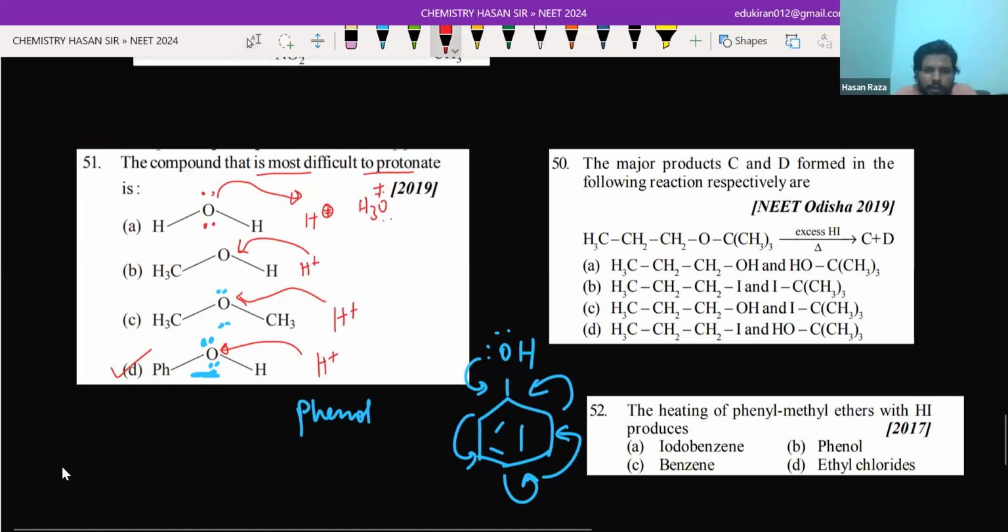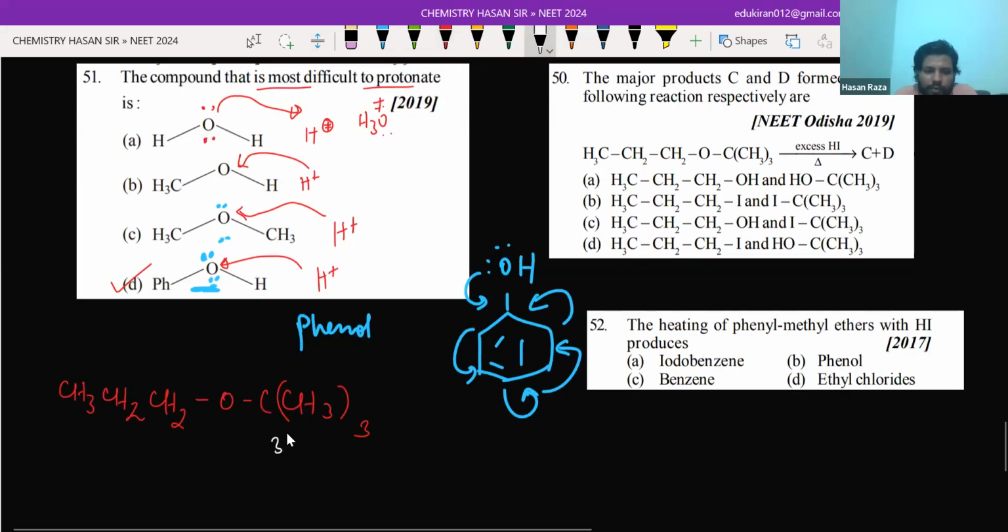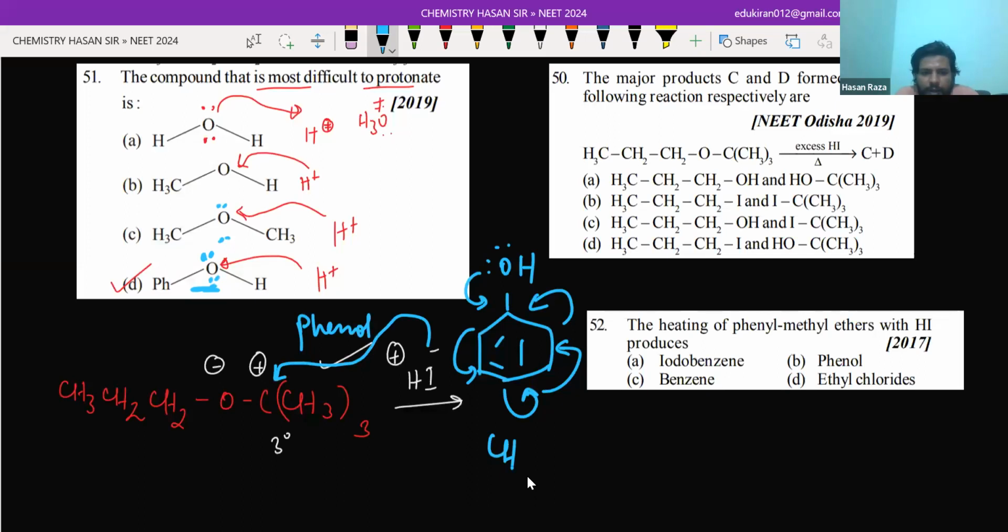First of all, you have CH3, CH2, CH2, O, C(CH3) all thrice. So what will happen? This side is your tertiary, 3 degree, so this will be converted into alkyl halide. This will have positive and this will have negative sign, and you are going to react this with HI, which has negative and positive. This negative will go with this, and you will get (CH3)3CI, tertiary alkyl halide. And with this, you know that H will go and it will be CH3CH2CH2OH.